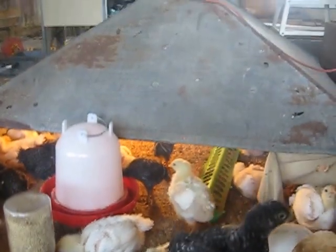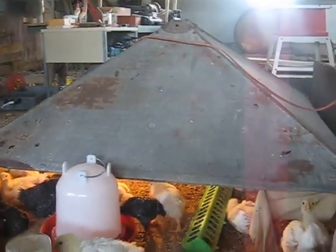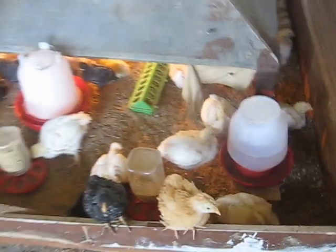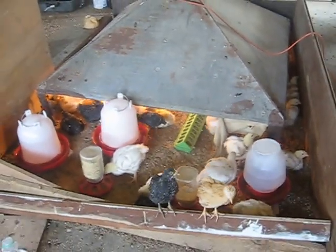And this is the heat lamp. It's something we borrowed from his parents. And this is just kind of a little hillbilly border my husband set up until the tractor's ready. And that'll be ready today. Okay, so there's our chickens.